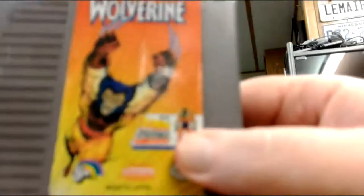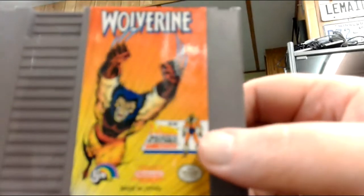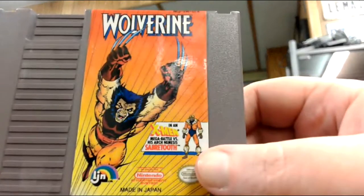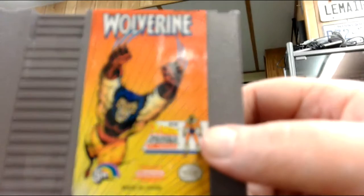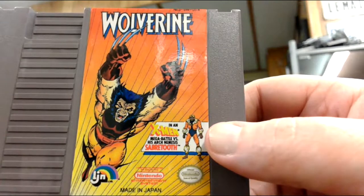Wolverine. Okay. Again, LJN. I have not given this game a spin yet either. I probably should. Maybe it'll be better because it's focused on just one person instead of everybody out of a group.